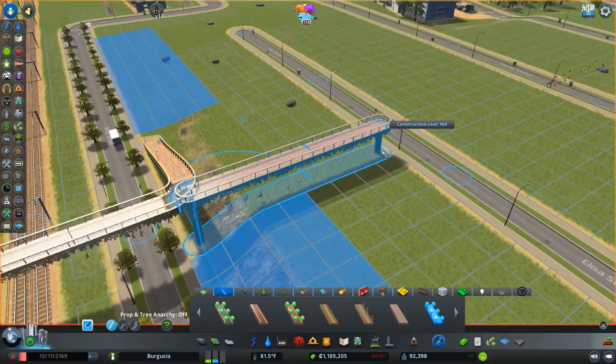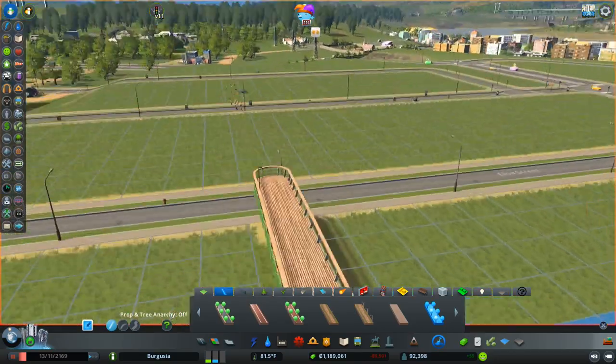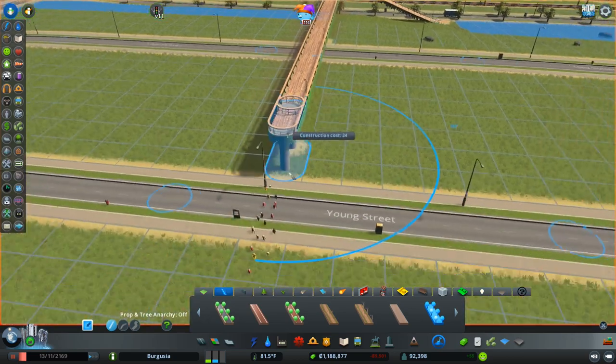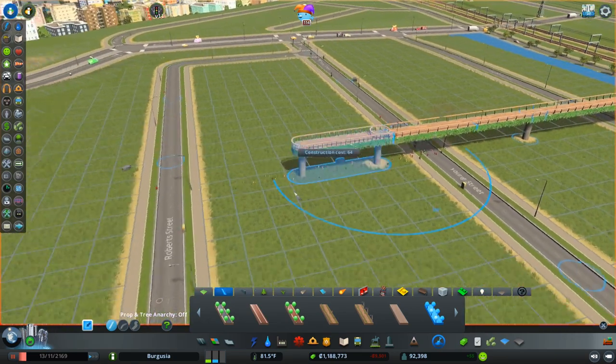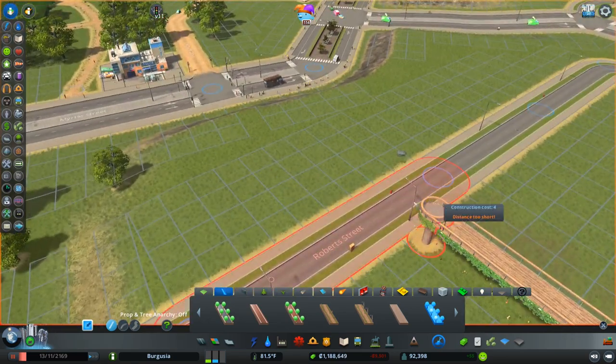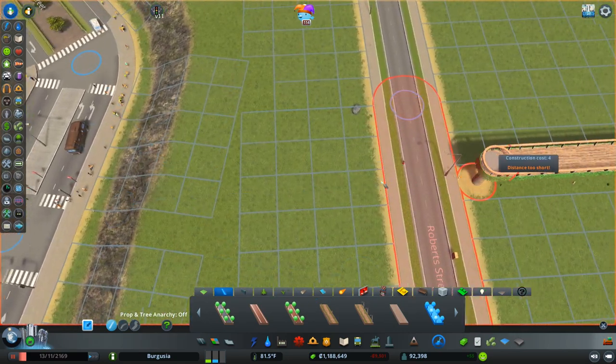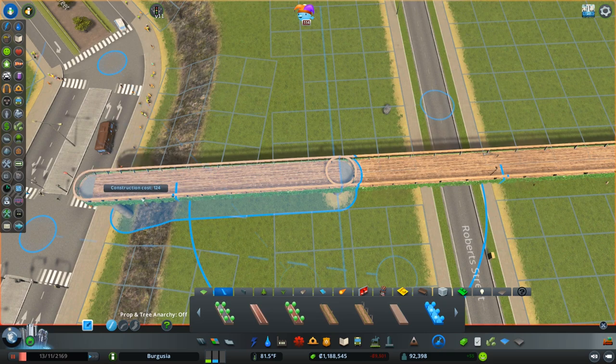Now I wonder, do we want to run an elevated path through the suburb? I've never tried this before. I guess we'll try it today. We'll see how it looks. And then again, we'll keep that descent roughly the same.